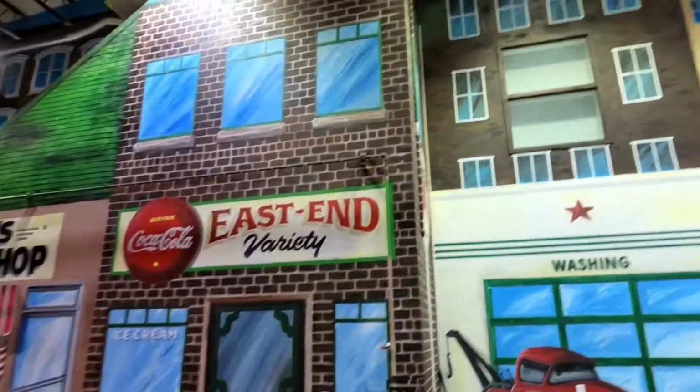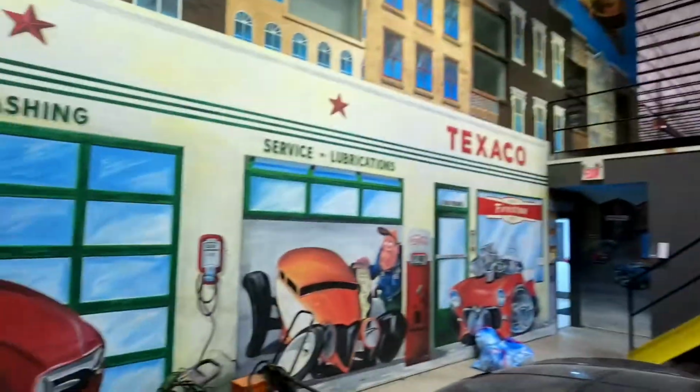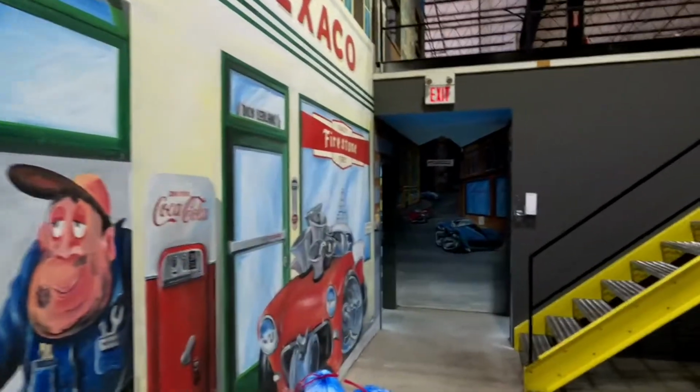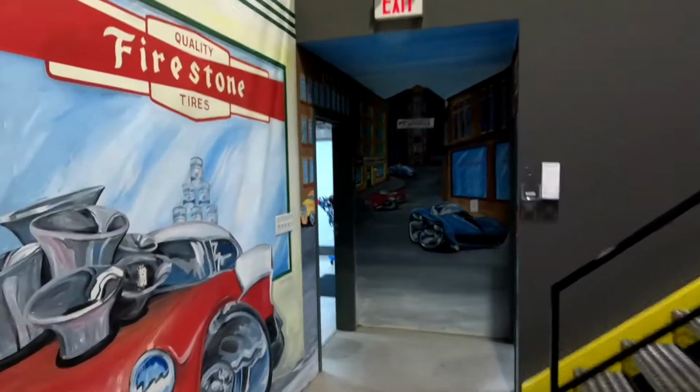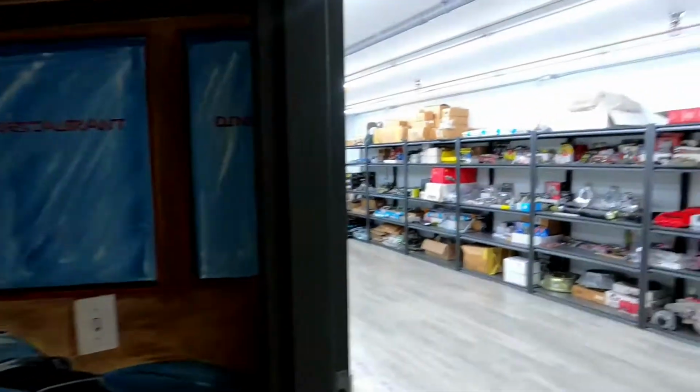You guys see the artwork too on the wall. Also, we have custom upholstery and stuff upstairs. So if you guys need seats or anything done like that too, you guys let us know. Interiors, roof liners, whatever. We also have a full parts room here.